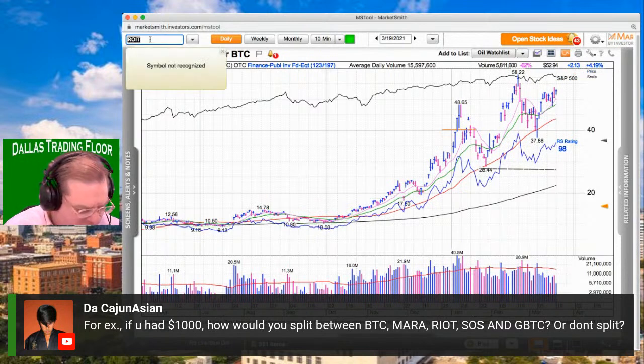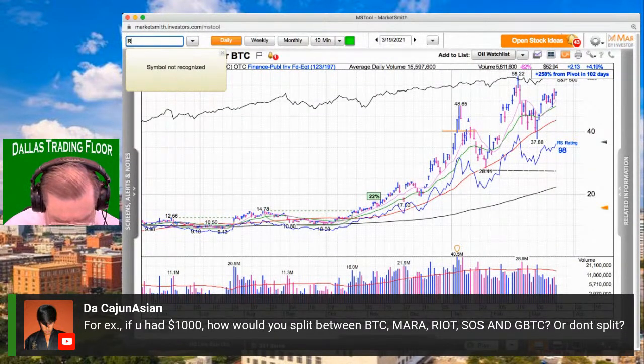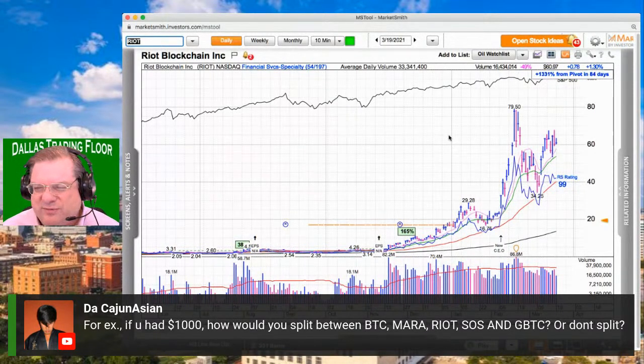RIOT. I like the technology, of course, but I think it's a difficult one to trade. I mean, this was sort of last month's trade. I don't think this is this month's trade. We peaked out at 79.50. We're significantly lower than that right now, at 60.95. It's up a little bit today, but I think this is probably going to go lower. That's what it's looking like. But who can tell?